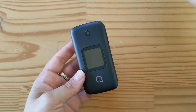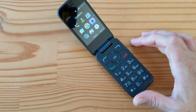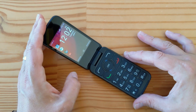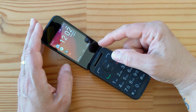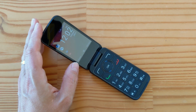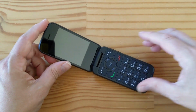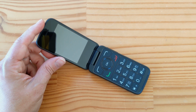All right, so specs. Let's talk about specs real quickly, because this is kind of interesting, right? What does this phone bring to the table? So let's have a look. The time is wrong, by the way, obviously, because I didn't put a SIM in there. So there are two displays. The main display is 2.8 inch across. It is a 320 by 240 display, so quarter VGA, I guess. And then we've got a 2 megapixel rear camera. 2 megapixel fixed focus, does 720p video though. It doesn't tell me anything about the front display. The battery is 1350 milliamp hour.